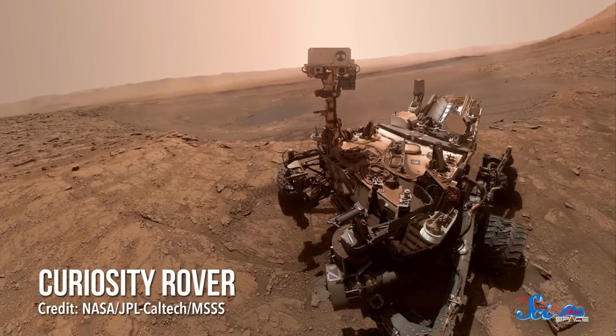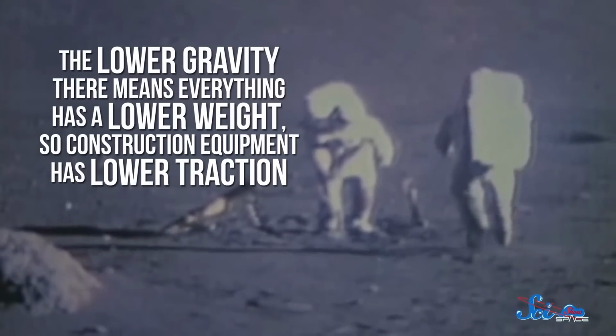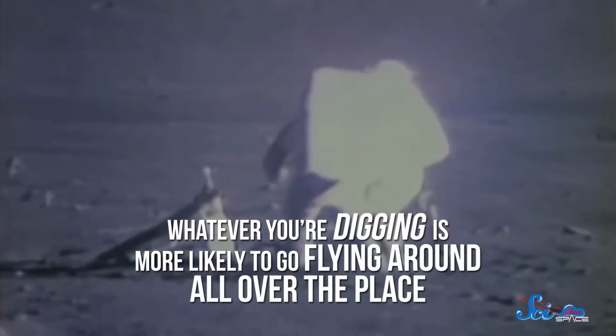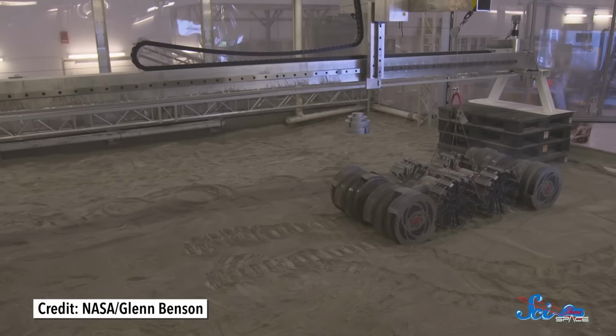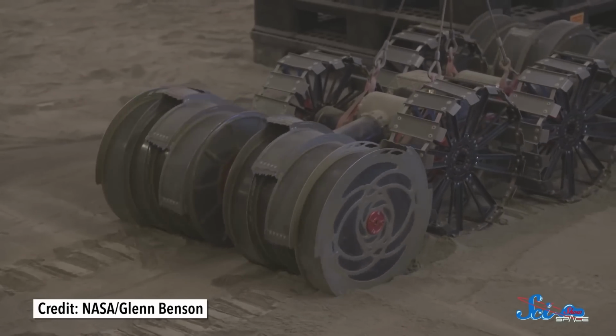Until now, rovers have mainly been scientific samplers, only able to collect small amounts of rock and soil. They haven't been made to do serious digging on extraterrestrial surfaces. But RASER will. This isn't as simple as it sounds, though. You can't just send a backhoe to the moon and call it a day. The lower gravity there means everything has a lower weight, so construction equipment has lower traction. Also, whatever you're digging is more likely to go flying around all over the place. RASER gets around this by using 2 sets of toothed drums as digging buckets. These drums rotate in opposite directions, so they cancel out any horizontal forces the robot generates while digging.